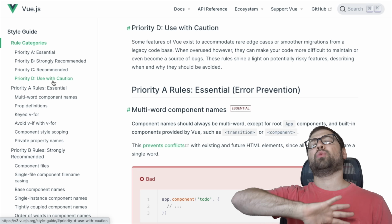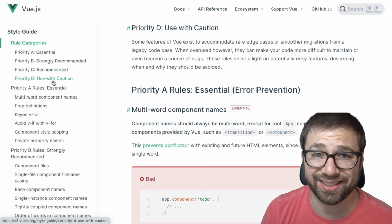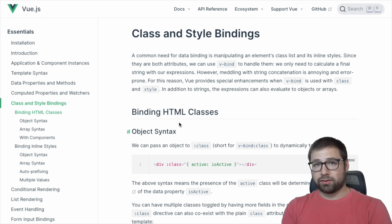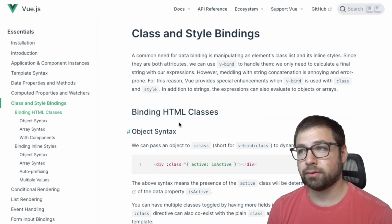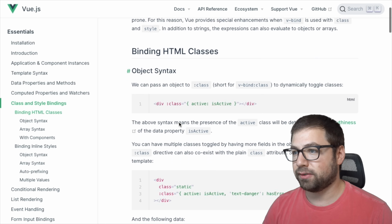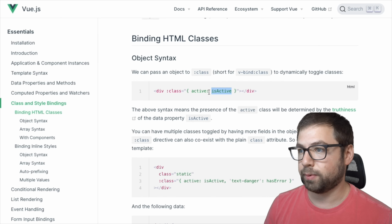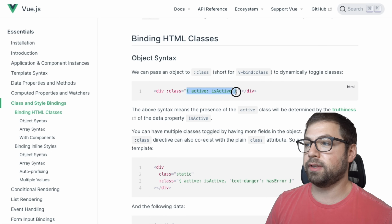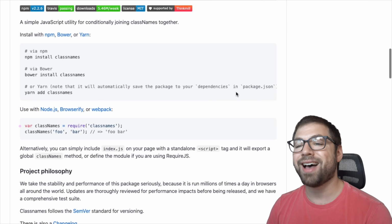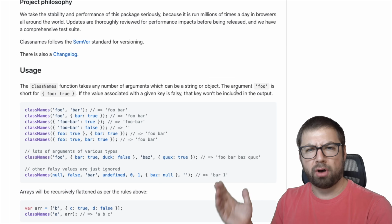But this just goes way beyond that, and it is fan-frickin-tastic. I told you I'd talk about styles, and here I am. Vue.js has built-in support for class and styles. So that means, and this requires some Vue.js knowledge, that Vue.js has the React classnames library built into the framework itself, which is awesome.